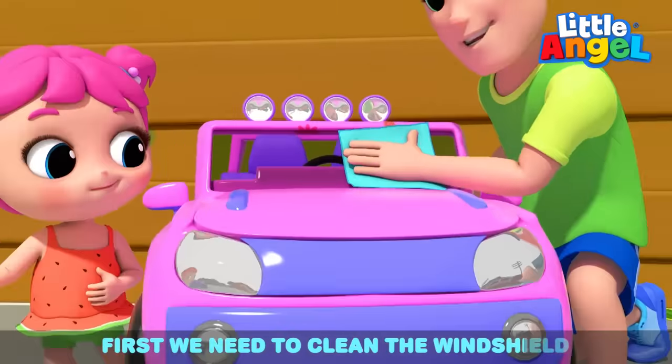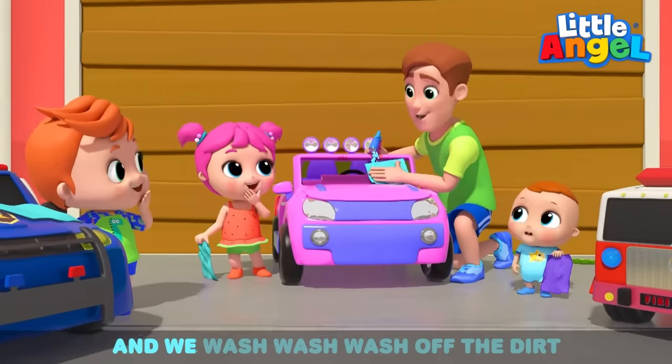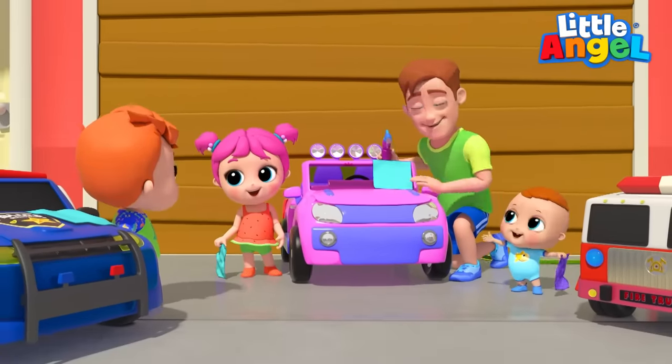First, we need to clean the windshield. We sprinkle a little water, and we wash, wash, wash off the dirt.